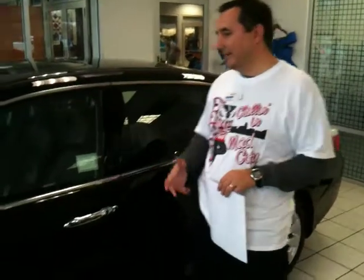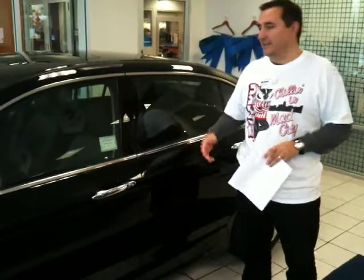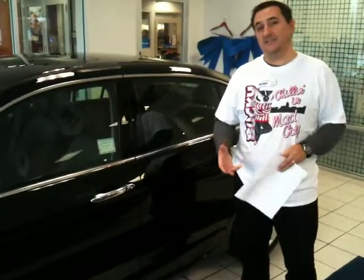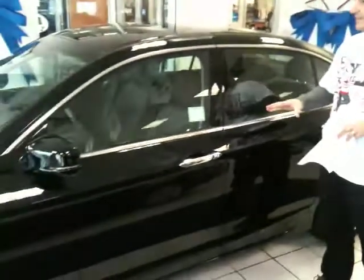I'm a sales and leasing consultant here at Zimbrick Honda in Madison, Wisconsin, and wanted to show you today the new 2013 Honda Accord. The one that we're standing next to is a V6. The new Accord comes in two engines, the 4-cylinder and the 6-cylinder. And in the 4-cylinder you have 4 different trim levels.